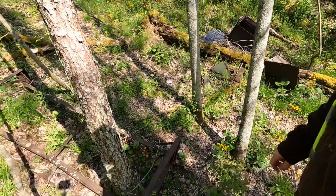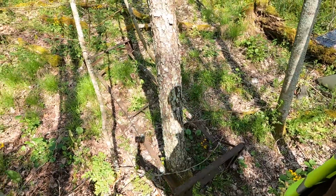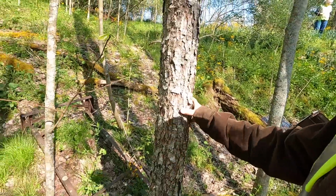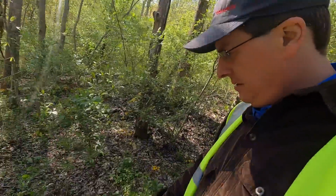It's funny. So here's a frame of something, looks like a bed frame of some sort, and of course that cherry tree has grown up through that. So that cherry tree's 6 inches in diameter, growing up through that frame. Yeah, here's the rest of the bed frame.